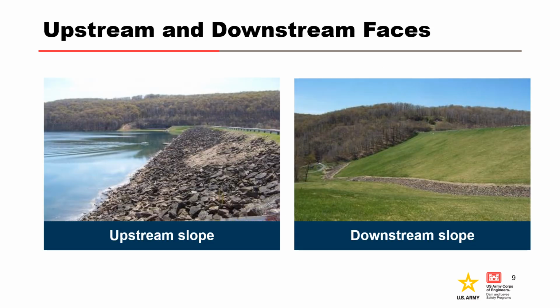The upstream embankment slope is covered with rock protection, with slopes ranging from 2.5 to 1 to 4 to 1. The downstream slope is grass covered with slopes ranging from 2 to 1 to 3 to 1.